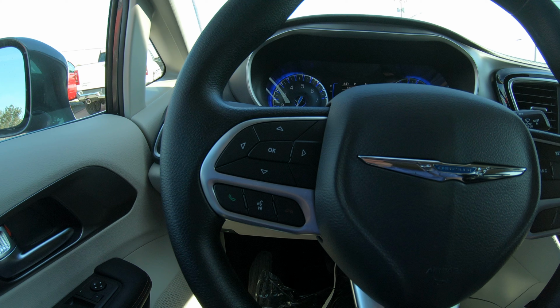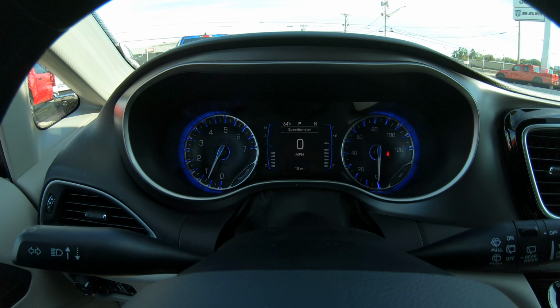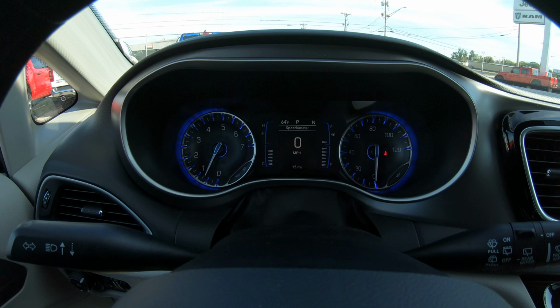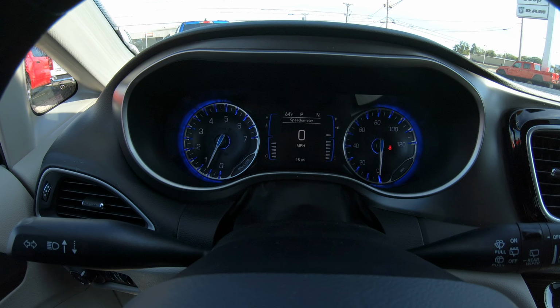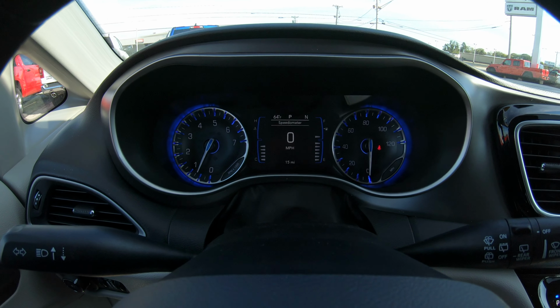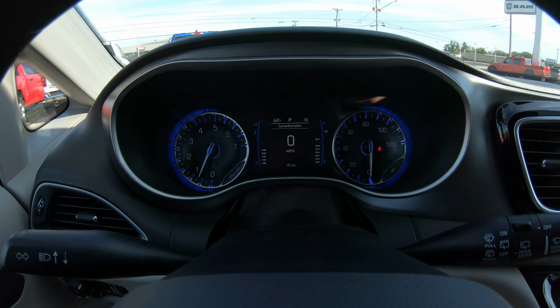Above that, you'll see your controls right here. It's going to operate your instrument cluster. I'm going to show you all the different availabilities, whether you want to look at how fast you're going, which is set on your speedometer right now, or maybe you want it set for average miles per gallon. There's all kinds of different settings you can put right there in that center cluster.